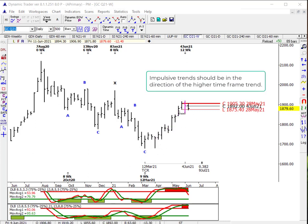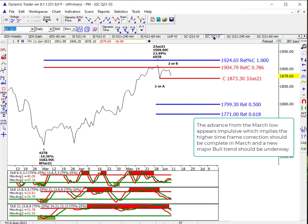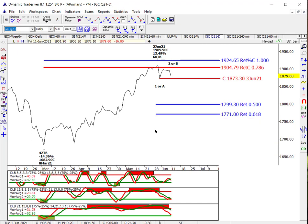So is this advance from the low last March impulsive or is it corrective? Is that a trend or is it a correction? Those are just the simple kind of questions to answer without getting too hung up on details of Elliott wave details and labels and all that. This is the daily data, close only data. Is that impulsive or is it corrective? And if it's impulsive, what does that imply? It implies that more than likely the higher time frame trend has reversed to bullish from the March low, and that March low was the end of a major correction.